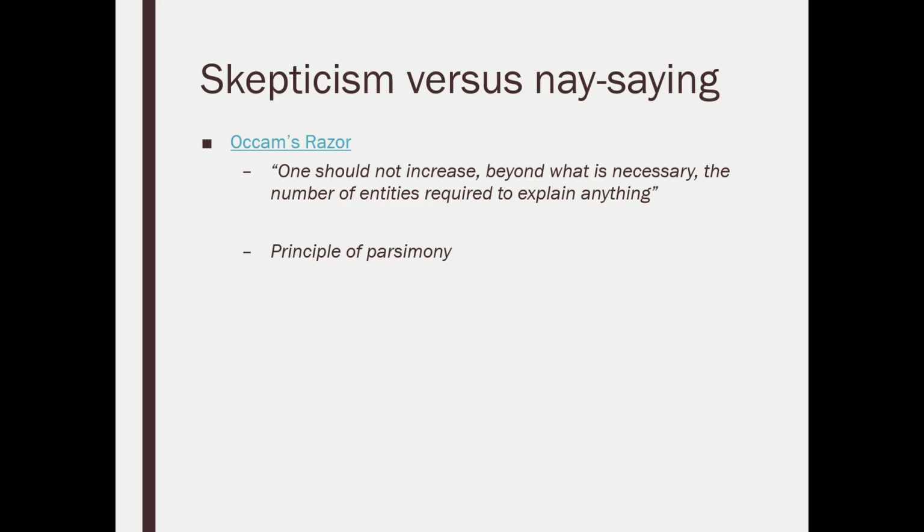You guys might have learned it a little bit more simply as the principle of parsimony, which is that one should choose the simplest explanation of a phenomenon. The principle of parsimony was generated by a different source, a philosopher, but it says one should choose the simplest explanation of a phenomenon. So when given a choice between a really complex and intricate explanation and a very, what we like to call, elegant and simple explanation, we should always go with the elegant and simple one.